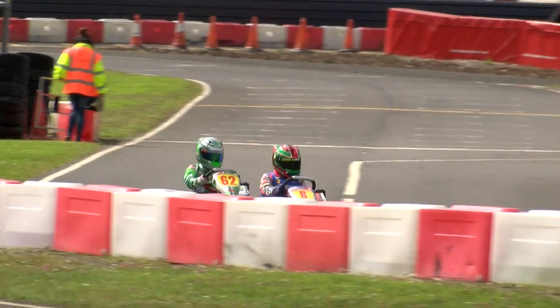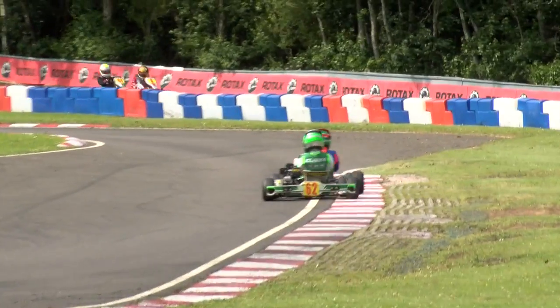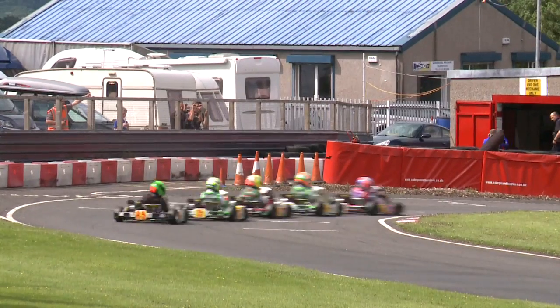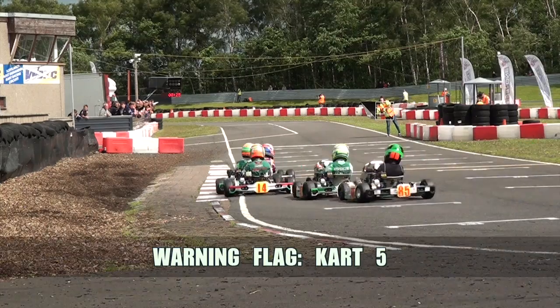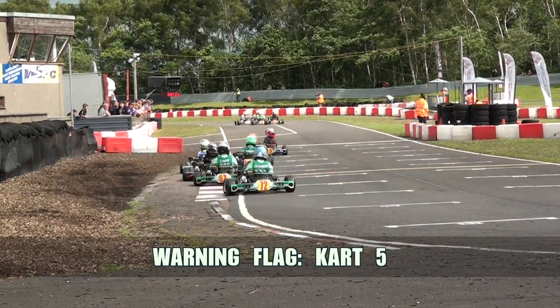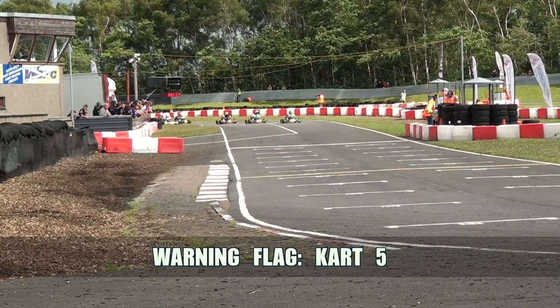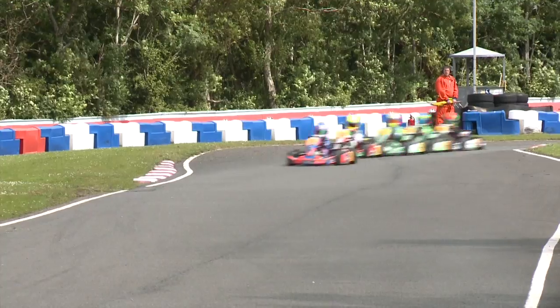So now we go into the closing stages of this race. It's game time for Oliver Clark. Clark has been sitting there the entire race. He'll be thinking, now is the time in the next lap or so when I need to make my move. That's Harry Thompson, the 5, getting a warning for something we haven't seen. So here are the 2 leaders once again.